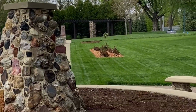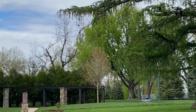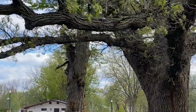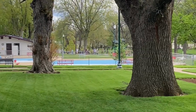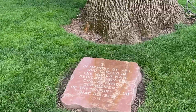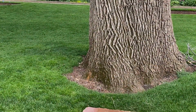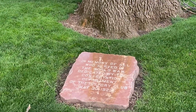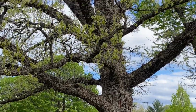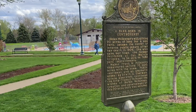As we keep walking, here's another flower bed that will soon be filled with beautiful flowers. We keep going and we will see more giant trees. You can actually see the kiddie pool over there as well. That hasn't opened quite yet, but should be open soon. These trees are one of my favorite parts of the park. They were actually dedicated in honor of those who lost their lives in the First World War, dedicated in 1922. Look how big this tree is. It's ginormous.